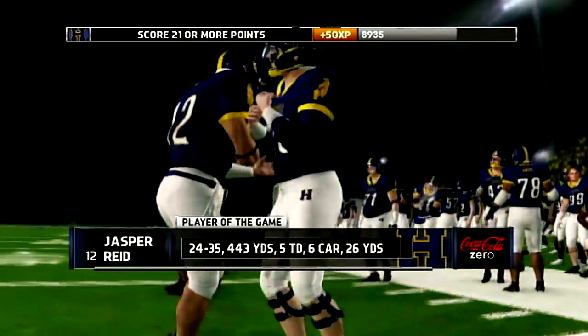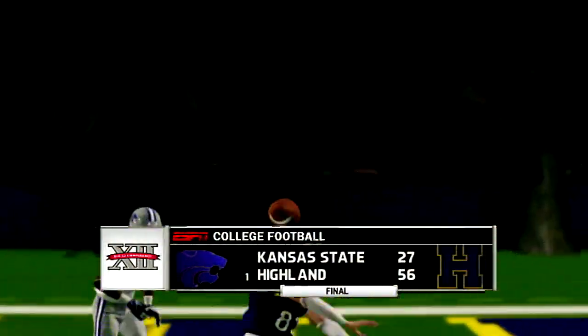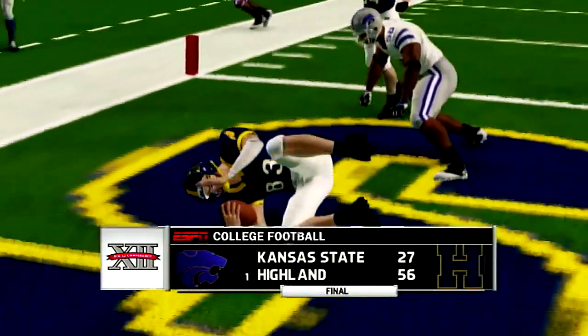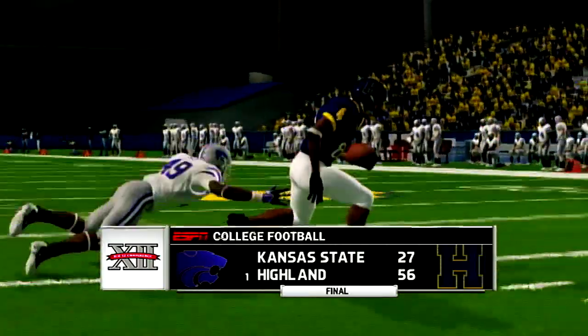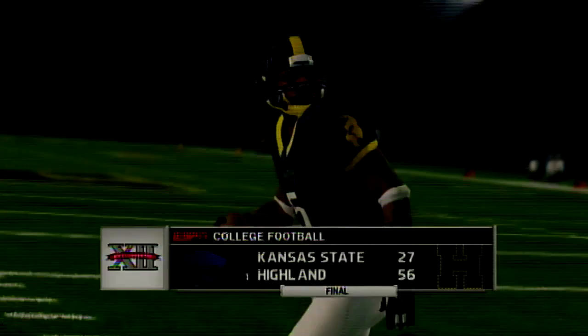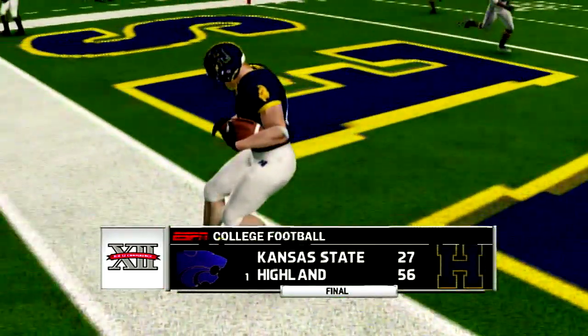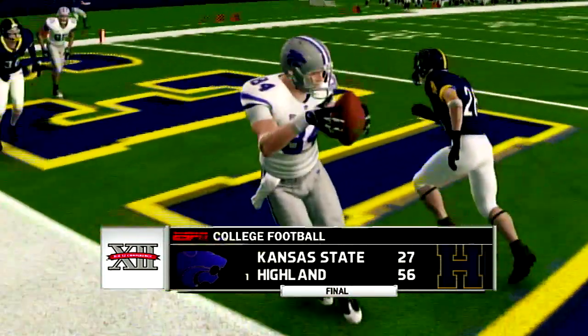Player of the game there, 24-35, 443, 5 touchdowns for Reed, as he had a pretty decent showing. Not the showing I'm sure that he was wanting in this showcase of this game. 5 touchdowns, but 4 interceptions. He has now 48 touchdowns and 13 interceptions for the season. So definitely don't want to see those interceptions. I was hoping they really keep them under 10 this season, but yeah, not the case here.